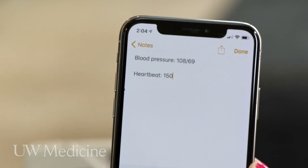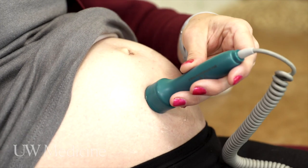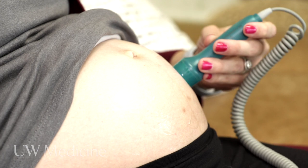A Doppler measures your baby's heart rate in beats per minute. Variation is fine. By 16 weeks, normal fetal heartbeats range from 110 to 180 beats per minute.